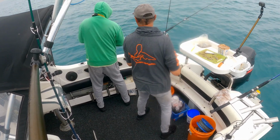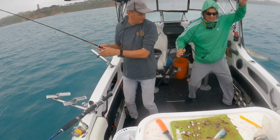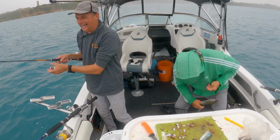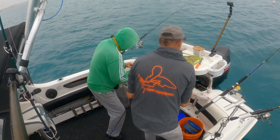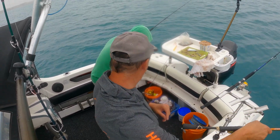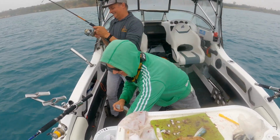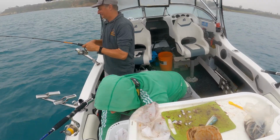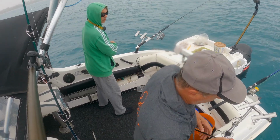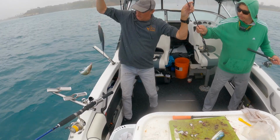Then finally, after about an hour, Ovi managed a King George whiting. This was promising. Not long after, on a Paternoster rig, I had a double again. This time silver trevally and King George whiting.